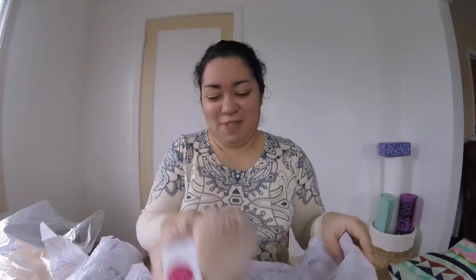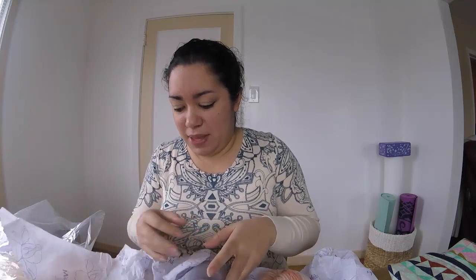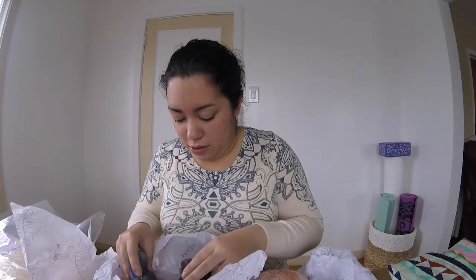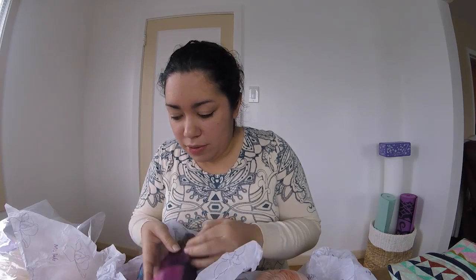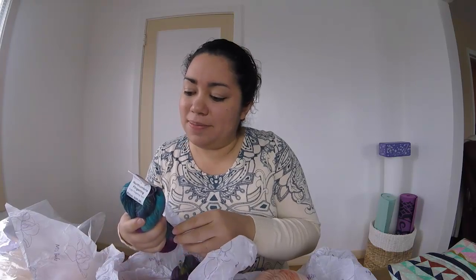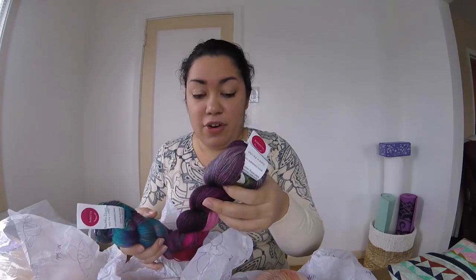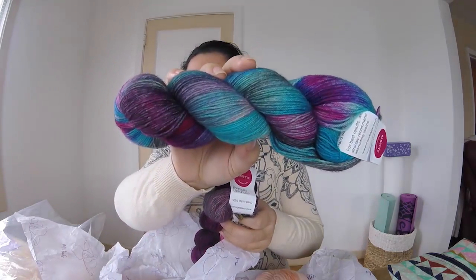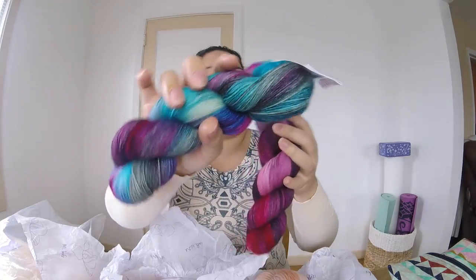So I'm gonna stop admiring the yarn that I got. That's the first pretty thing, and then I also wanted to get something to use for sock yarn. Although I don't know, this actually looks really light. Well, maybe not. Oh, it smells so woolly. So I got two skeins of Northumbria fingering, and one is in the colorway Beautiful Dreamer, and the other one is in Perfectly Reckless.